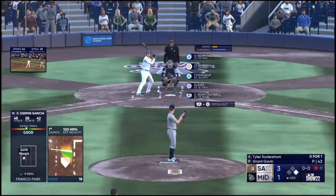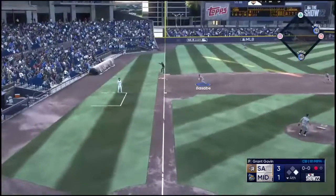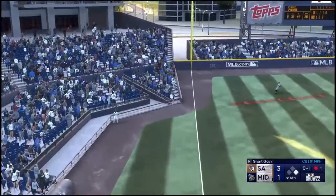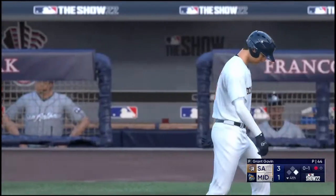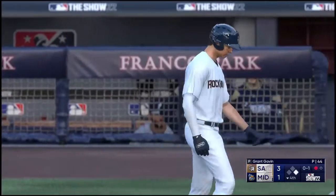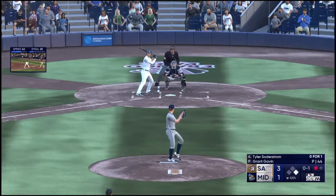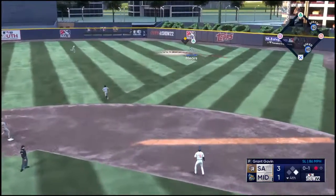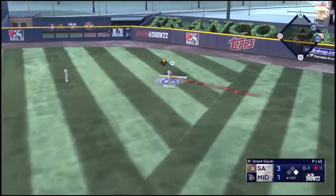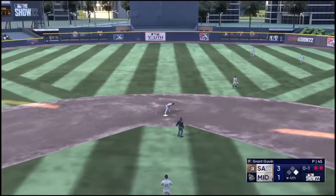And now the catcher comes up to him, Tyler Soderstrom. And foul ball. Number 76 stands at first with 1 out. Now a fly ball to right center. Mears makes the catch, and there's 2 away.